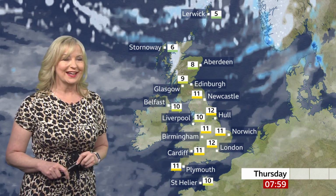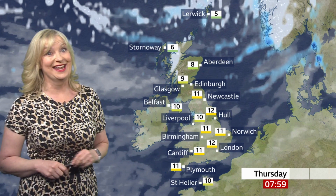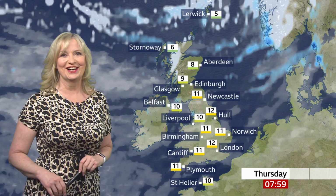It looks at the moment like as we head into the weekend, it will turn a little bit milder, but at the moment it's looking like probably the latter part of the weekend. But I'll have more details in half an hour.